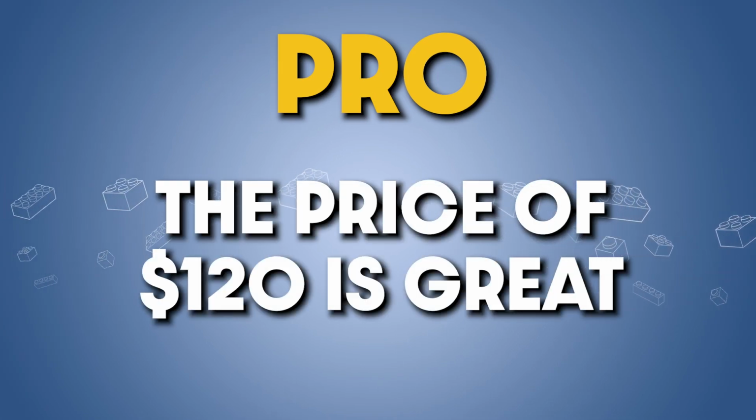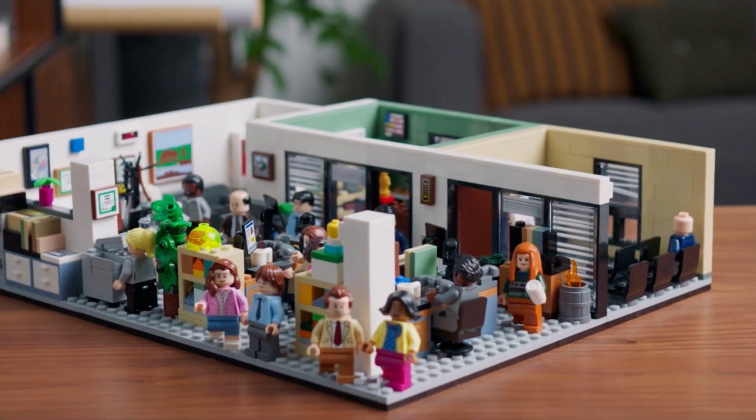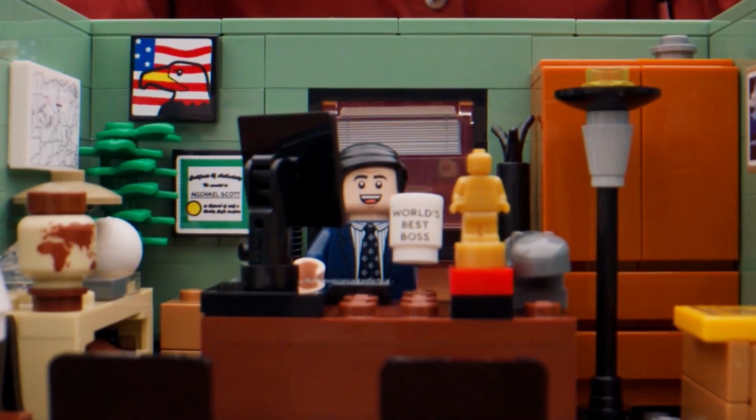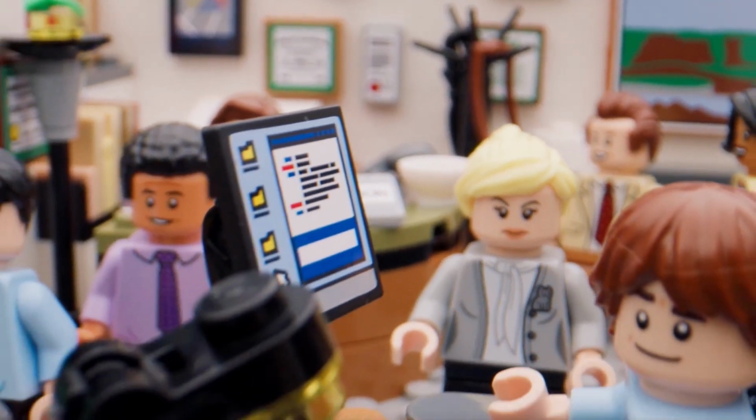At $120, this is kind of a steal. 15 figures and 1,100 pieces. Given LEGO Ideas' proclivity for more expensive sets, this is a very solid price.